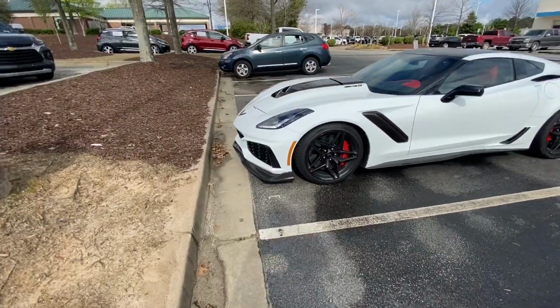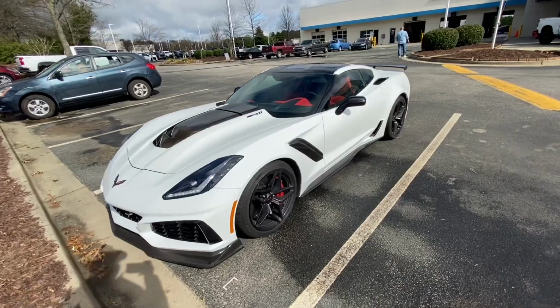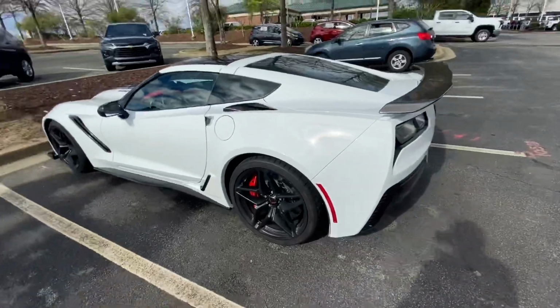It's a ZR1. I don't know whose it is, but it's nice. Sheesh. Got the red interior in there. Man. It's nice right there. But anyway, guys, they ain't had nothing for me. I drove all the way over here for nothing, because what they have online is not even here. So, I don't know. Oh, she sound good. But I'm going to try another dealership, I guess, and see what they got. And I'll holler at y'all, man.